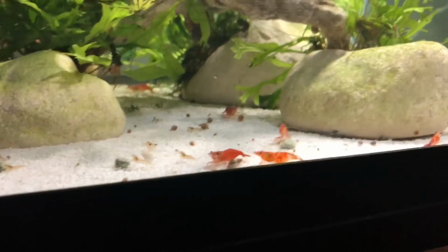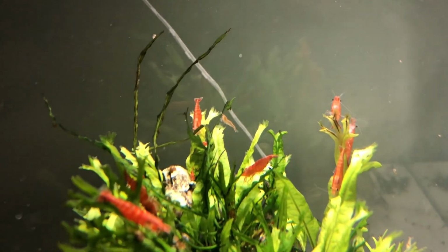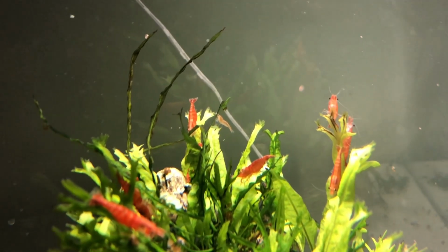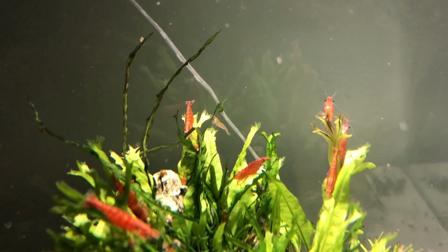I can see a baby in the back that's actually starting to color up, which is pretty cool. There's two in the back. That one to the right, putting on some size. He's pretty colorful. About 2 weeks ago, that shrimp would have had no color at all.